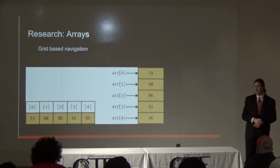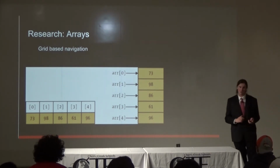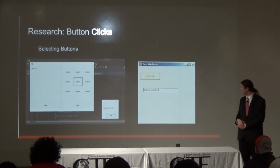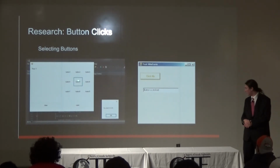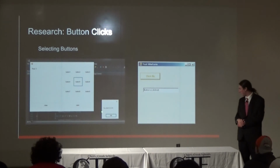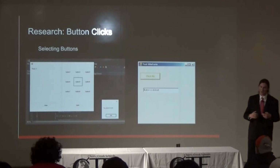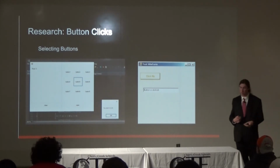It's a very basic system, and I can expand on it very easily, which is important in my code. I also had to research how button clicks work. Here's a screenshot of when I pressed the button, it highlighted button 5, and it says I did it, button 5 out of 9, which is just my debugging, making sure that when I press buttons, it opens what I want it to.